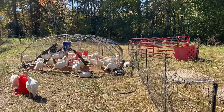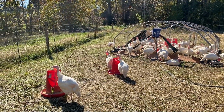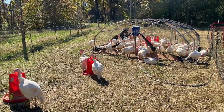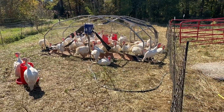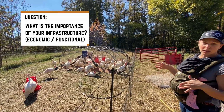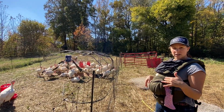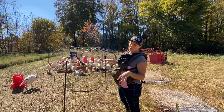So you've got some very interesting infrastructure, and to kind of describe the infrastructure that you have and why that's been important for you guys, both on an economic level as well as a functional level. Yeah, so everything we do, we try and have as multi-purpose as possible. So these feeders we can use for meat chickens, laying hens, or we can use them for turkeys. So anything that we can spread across multiple enterprises. Same thing with the netting, we can use it for multiple species.